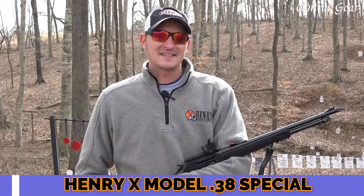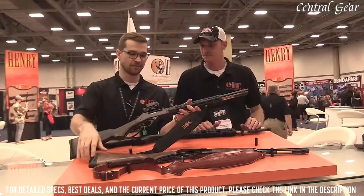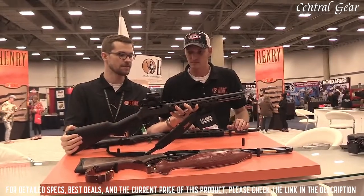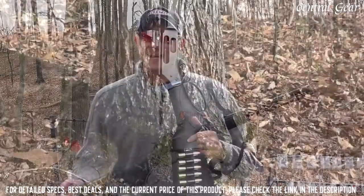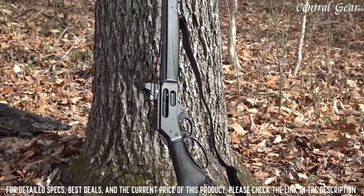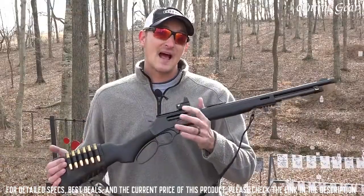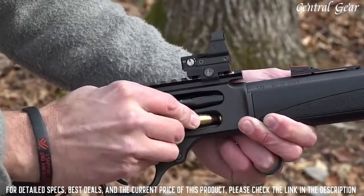Henry put out the idea of the X-Gun. It was a concept gun. And if you recall, Dan and I made a video wanting to hear your feedback on the X-Gun concept. This is way different from Henry Repeating Arms. In 2018, they already knew that the side loading gate was going to hit the market the following year. So they did not want to put out the concept gun without the side loading gate. Now that Henry Repeating Arms introduced the side loading gate, the X-Gun has been born.